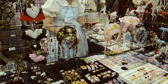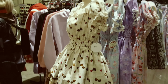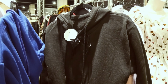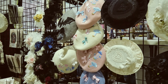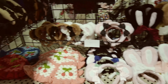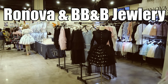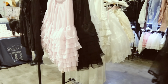I love these headbands. Those are so cute. Wow. This is that sweatshirt dress from the fashion show. Not this one specifically, but I love the black with the strawberries. I love how popular bunny ears are right now because it's the year of the rabbit. I love this. They're very cute, but it's honestly a little overpriced. But I think the construction is really good.